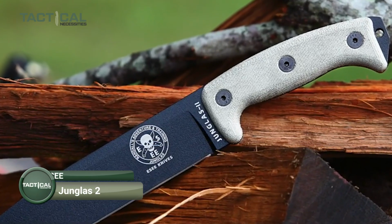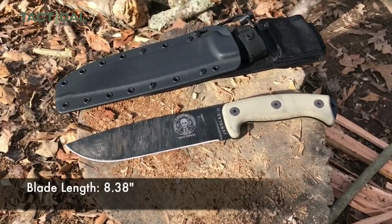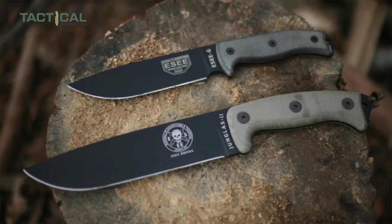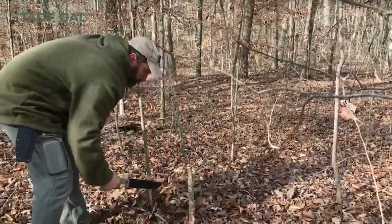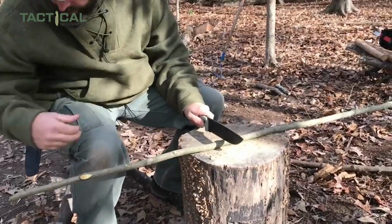Moving on, the ESEE Junglas 2 is a knife that blurs the line between a machete and a survival blade. Measuring 14.5 inches overall and a blade length of just over 8.3 inches, this tool brings reach and power into one package. The weight alone, 19.8 ounces, tells you it is built for chopping. Made from 1095 high-carbon steel hardened to about 55 to 57 Rockwell, the Junglas 2 delivers the toughness that ESEE knives are known for. A textured powder coat protects the blade from corrosion and reduces glare. The removable micarta handles are grippy, even when wet, and can be replaced or customized if needed.